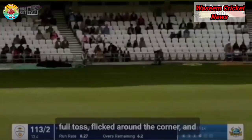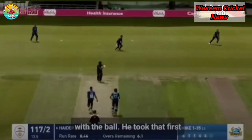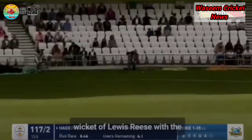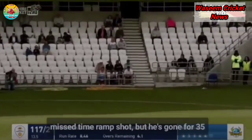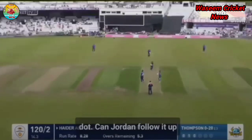Here's Ben Mike again, low full toss, flicked around. He's leaking a few today after a really good start with the ball. He took that first wicket of Lewis Rees with the mistimed ramp shot, but he's gone for 30. So that was a dot. Can Jordan follow it up with another one?